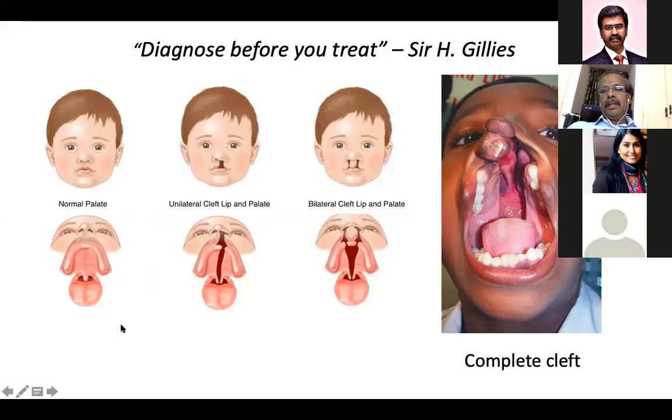And you can see in the last picture, the child has a continuation of the cleft from the lip to the alveolus into the nose. What you're seeing in the middle is the septum and the vomer. Sorry, the septum will be here on the top. That's the vomer tissue there, and the whole thing is opened up. So we have a situation here where there is a total communication between the oral cavity and the nasal cavity. Everything is exposed.